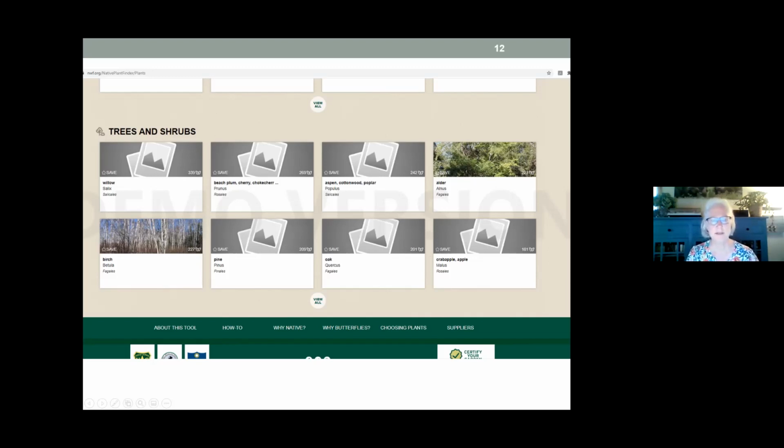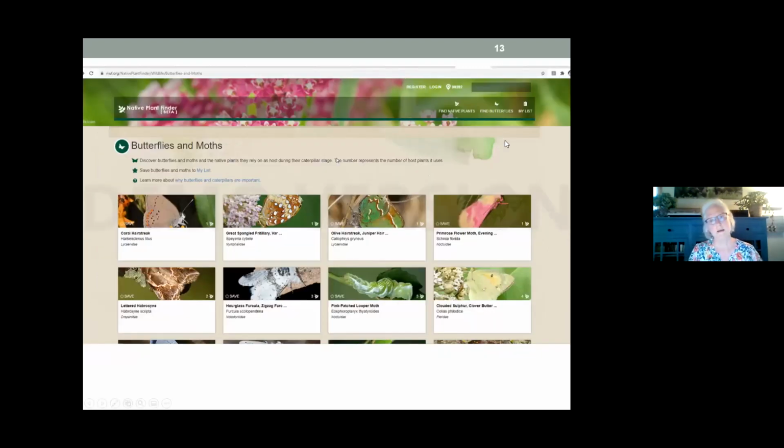So if you're trying to decide, I've got room to put one more tree, and you're trying to decide what kind of tree to get, this could be a place for you to go to narrow down your options. At that same site, that was finding native plants. You can do the reverse and look at butterflies.